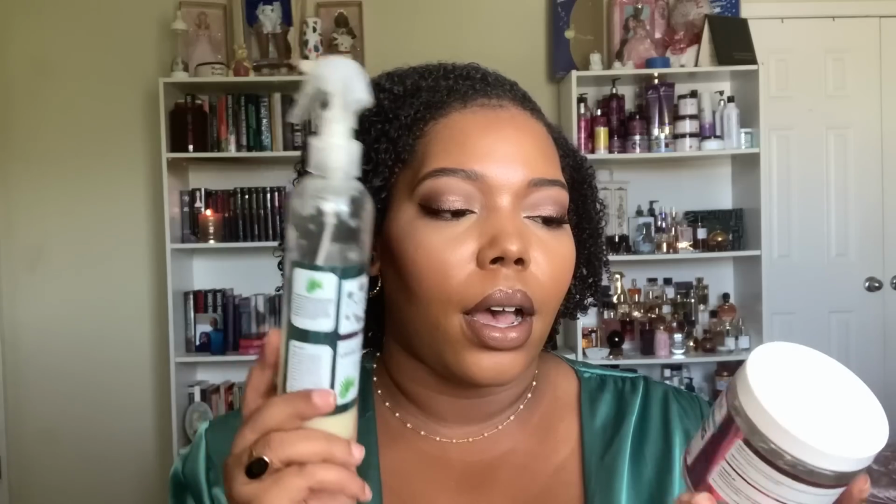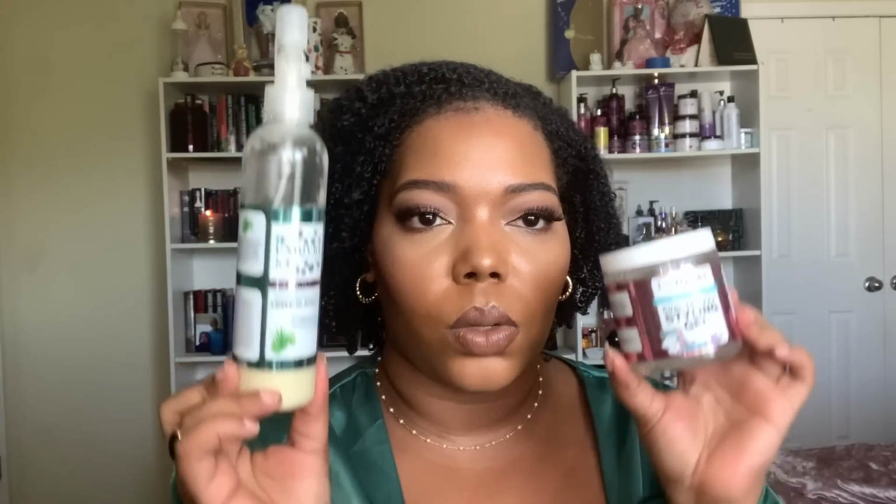But I do also pair this with the leave-in spray. You can use this with the 4-in-1 styler, but it's going to be much softer and it's going to take away some of the hold. So I prefer to use this with this so that I can still get good moisture, but also still have the hold and longevity that I like to have.